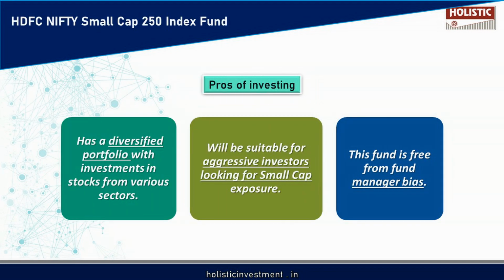So now let us look at the advantages you might get by investing in the HDFC NIFTY Small Cap 250 Index Fund. For one, it has a diversified portfolio with investments in stocks from various sectors, and it will be suitable for aggressive investors looking for small cap exposure, because small cap exposure might be needed for aggressive investors who are looking to take risk, because small cap stocks usually are more volatile and not as stable compared to large cap stocks.